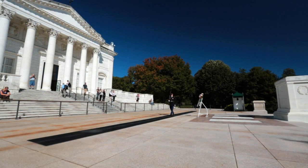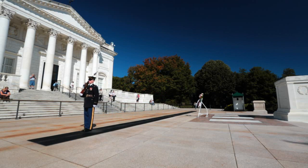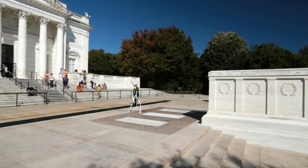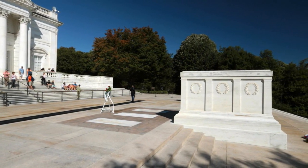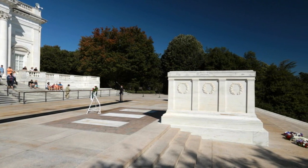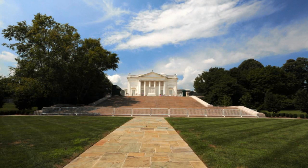21 steps to cross the tomb. Pause for 21 seconds, then 21 steps back. It's a process that's repeated throughout the day. The three unknown will continue to be guarded in this fashion every day of the year, every year of this century, and beyond. We owe them and every service member who has fought to defend this great nation our unending gratitude.